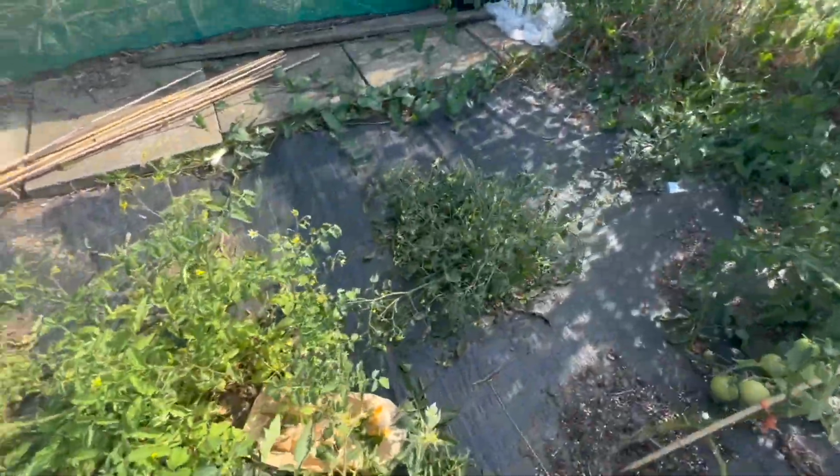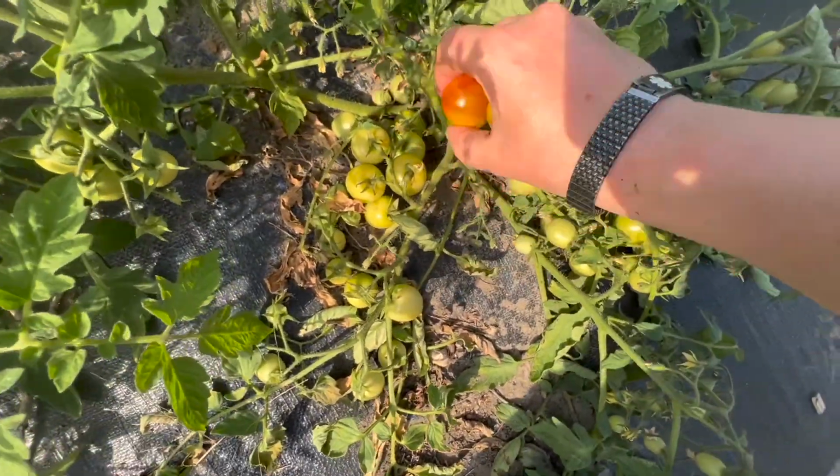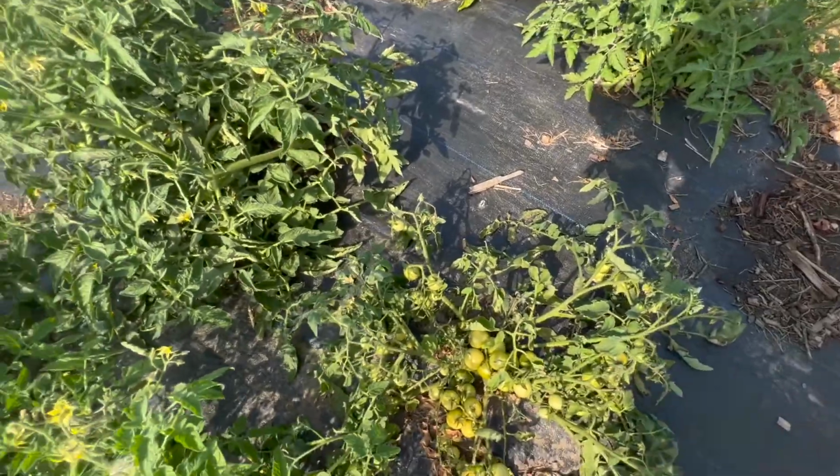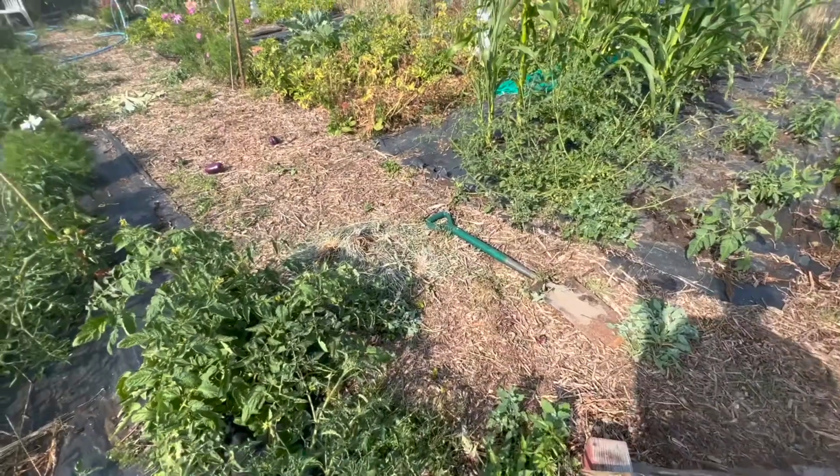Oh, tell a lie, look at these bad boys. Roma. Oh, look at them. They are very warm. They have the exact taste of tinned tomatoes. I might be taking this one home. But yeah, they taste exactly like tinned tomatoes. I wonder if it's because they're so warm. Yeah, unpleasant.